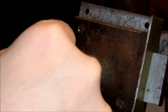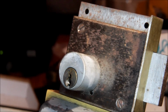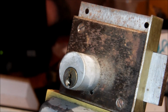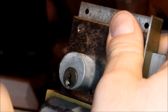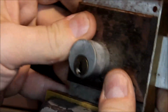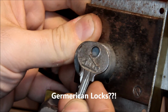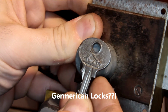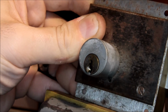So, the conclusion, gentlemen, is that A, WD-40 definitely improves the lock, and that B, at some time in, I'm going to guess, the 90s, maybe the early 80s, Master Lock was selling locks in Germany under the name WS, right? I don't know what that translates into in German, but I think that's a Master Lock in there.